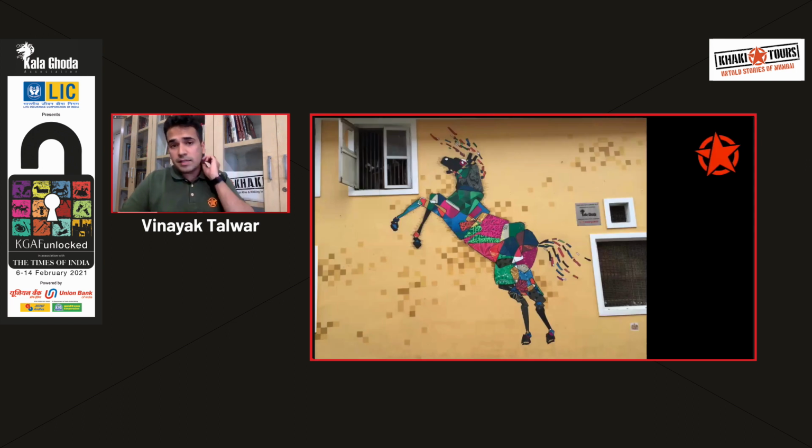Also on the wall of this house is this very beautiful mural of not a Kala Ghoda, but a colored Ghoda, I would say. So this Rangeen Ghoda that you see is a very popular spot for people to take photographs of themselves as well.